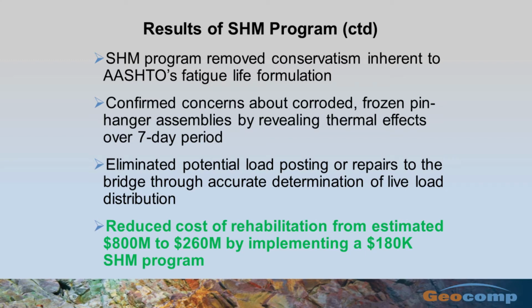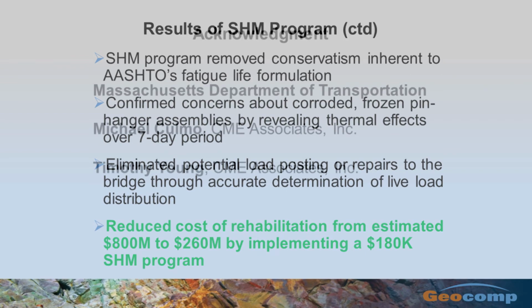Confirmed the concerns of frozen pin hanger assemblies, allowed them to proceed with some design alterations or retrofit options for that. Eliminated potential load posting or repairs, and probably most important, reduced the cost of the rehabilitation from an estimated $800 million to $260 million by implementing a $180,000 structural health monitoring program.